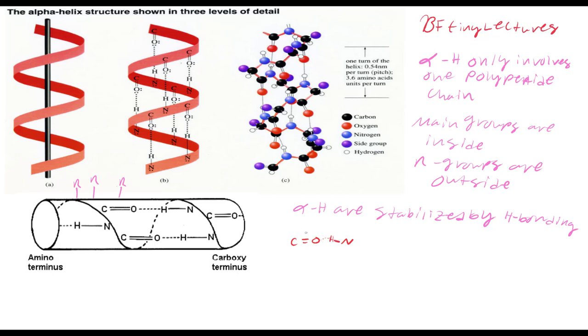So what does that mean for us? If you want to think in a formula, you have N plus 4. In simple terms, the first carbon is going to pair up with the fourth nitrogen down the line. Essentially 1 plus 4 is 5. I hope you understand that. So the fourth nitrogen is about 5 structures away.